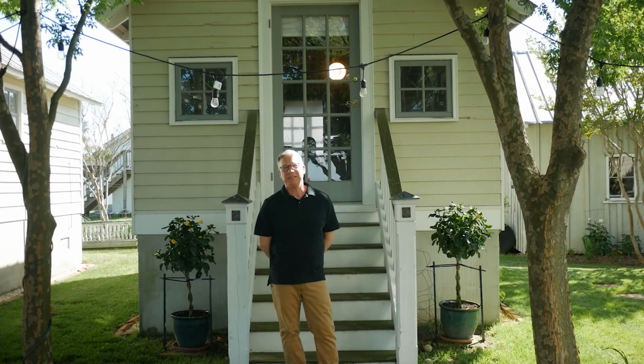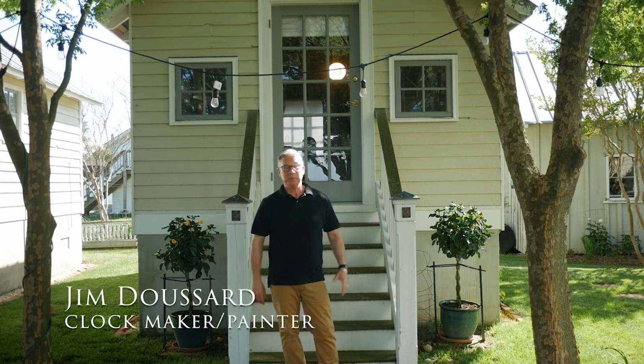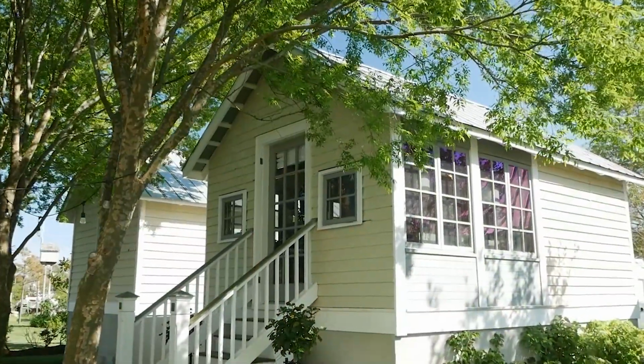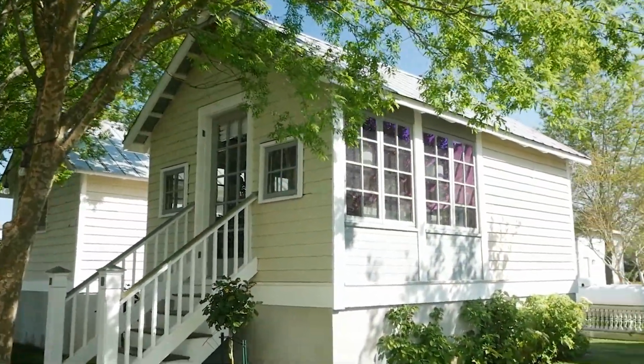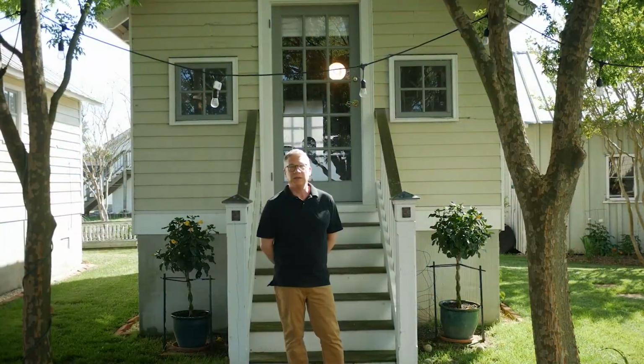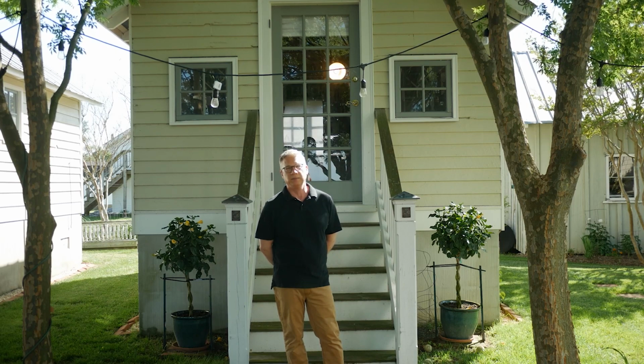Hi, welcome to my studio. I'm Jim Dusart, one of the artists at Northeam Gallery. This is Moon River Studio. We've built it on our property behind our house here on St. George Island. We bought our house here on St. George Island 26 years ago. The studio, though, is new for me. We just built it about 5-6 years ago so that I have a place that's dedicated to making art.